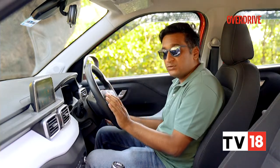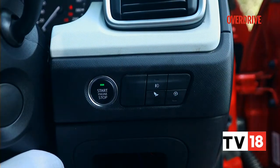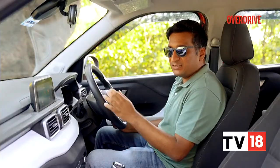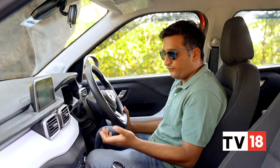You also get drive modes, which is another big addition at this price. So yeah, in terms of features, the Punch really has it over the C3. But yes, the C3 is still the more practical car in terms of thoughtful storage spaces.